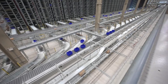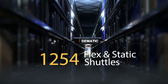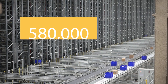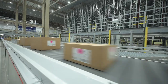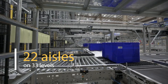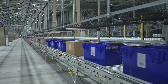Individual items are housed in boxes or bins in 2 Dematic multi-shuttle systems. In the first system, the Dematic flex shuttles buffer, sort, and sequence the stock for the next few days. The daily requirement of items are retrieved with the help of Dematic static shuttles in the adjacent multi-shuttle system. This allows up to 15,000 totes per hour to be transported to the picking stations.